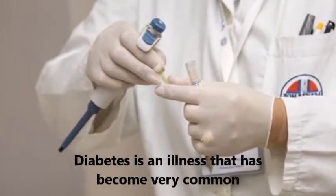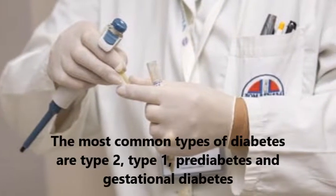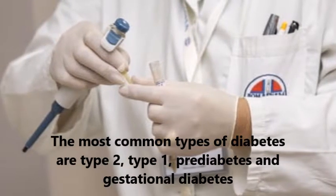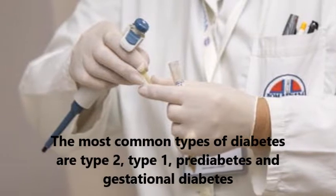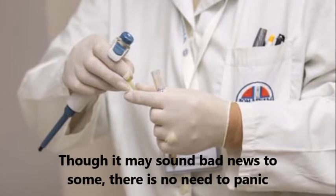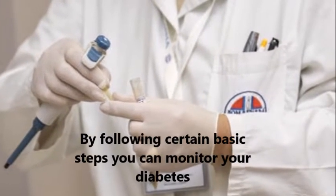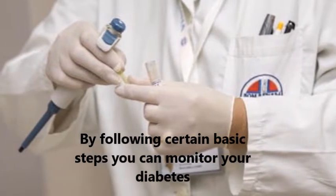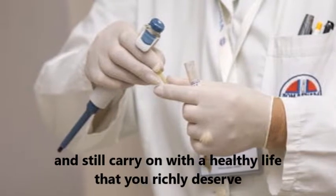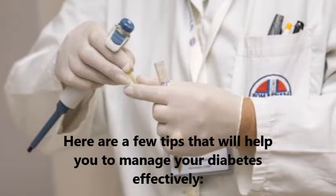Diabetes is an illness that has become very common, affecting an ever-increasing number of individuals. The most common types of diabetes are type 2, type 1, prediabetes and gestational diabetes. Though it may sound like bad news to some, there is no need to panic. Diabetes is manageable. By following certain basic steps, you can monitor your diabetes and still carry on with the healthy life that you richly deserve. Here are a few tips that will help you to manage your diabetes effectively.